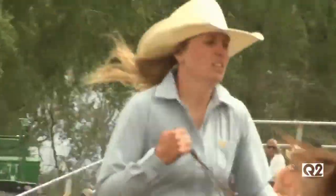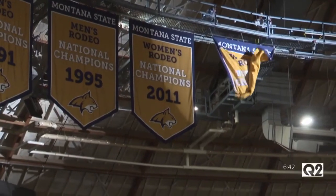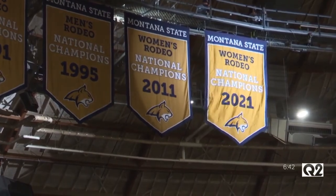Another tradition, my mom and dad also went to MSU, so just kind of reliving like how great it is to make the college finals, and then for her to have so much success, it was great. Yeah, those were some of the funnest, greatest memories I can have at the college finals.